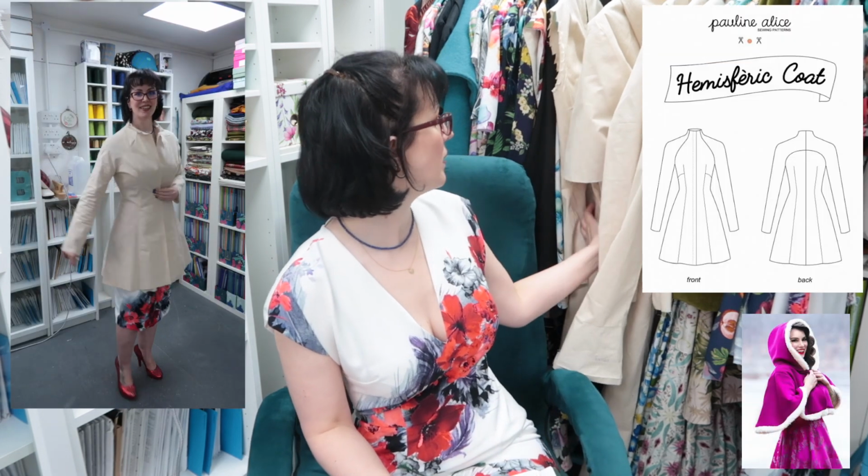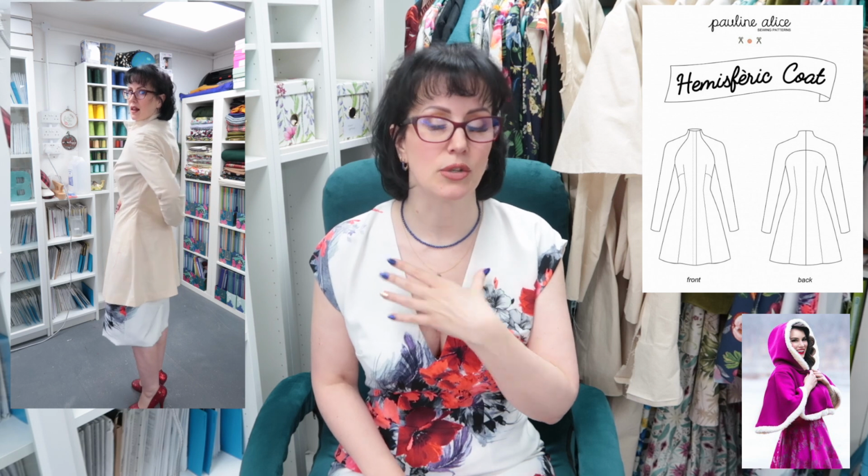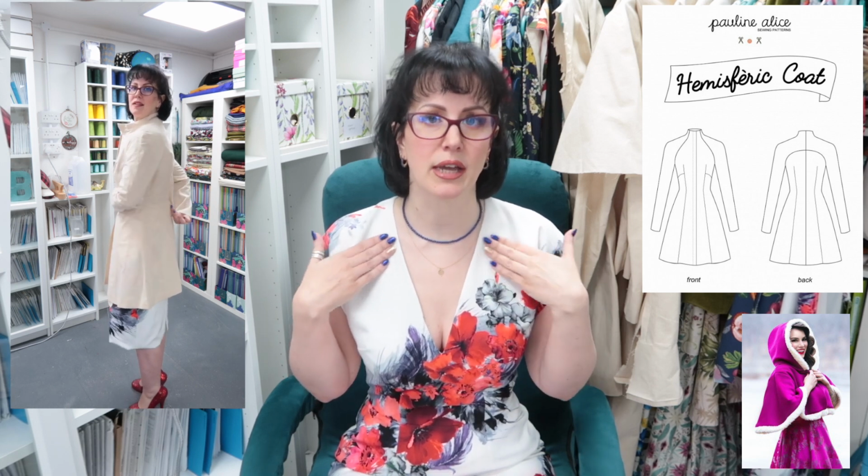Then the final 2 things that I made in February are the hemispheric coat muslin and then this Scout capelet from Gertie as well, which I want to make out of the same fabric as the hemispheric coat. Sew magnets into it so that they attach to each other, kind of like this area. I'm really pleased with how both of those have turned out.